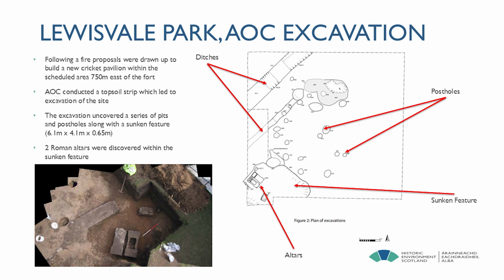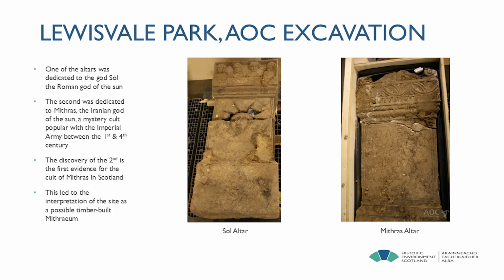So the square area that you can see on here is literally the footprint of the cricket pavilion, with a little nudge out of the bottom in the area where 2 Roman altars were found. So their excavation identified a series of post holes, 2 ditches you can see cutting through the area obliquely, and in the bottom left-hand corner of their excavation there was a sunken feature that contained 2 Roman altars. Lovely Roman altars that were found there.